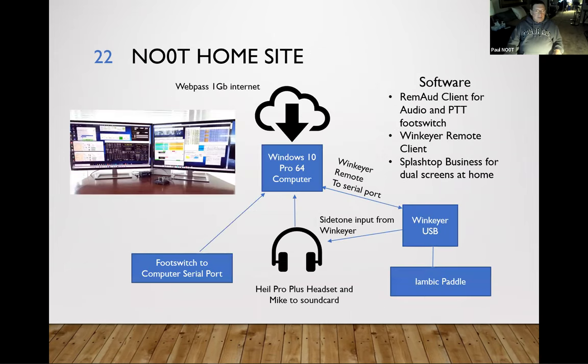Next slide, Bill. So this is my station now. That's an early picture of my station when I had just 2 monitors. You can see it's a little bit cluttered, but it worked for me at the time. I use WinKeyer remote. I'm a CW guy, so I like to use CW when I can. I was able to hook up the WinKeyer remote, same box at both ends. You can just see it underneath the 2 monitors there, and it worked like a charm.